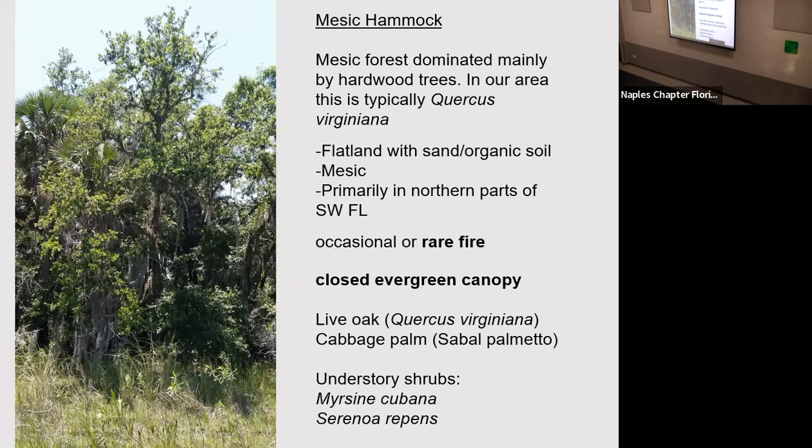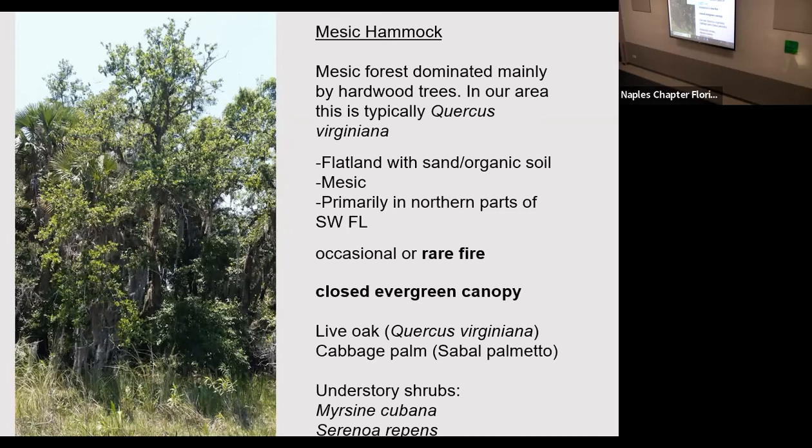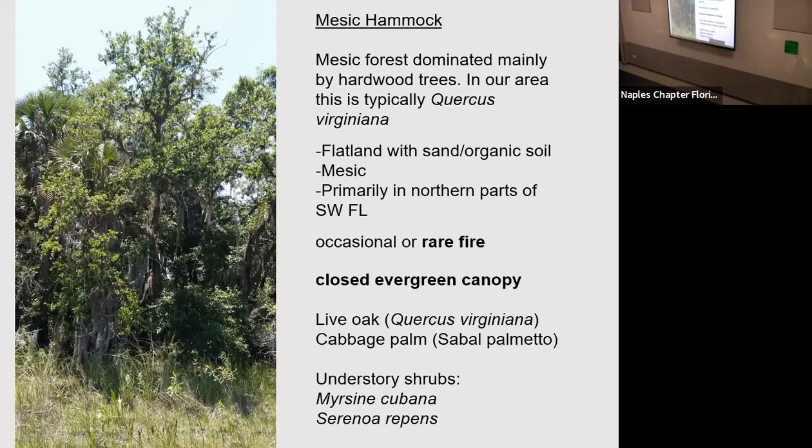So with dominant trees being live oak and sabal palmetto, understory shrubs being coco plum, wild coffee, and Serenoa repens. Can I use some scientific names with impunity here, or is that too much? If you want me to stop, don't feel shy about stopping the proceedings. If you want me to explain something further, or you said this and I don't know what that is, let me know. I can say the name and then use the Latin. So Serenoa repens, you guys know saw palmetto like it's your long lost cousin.